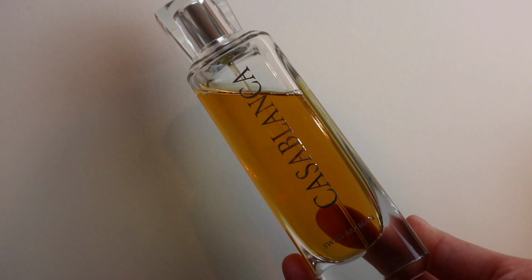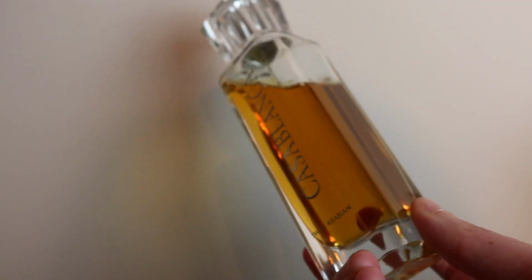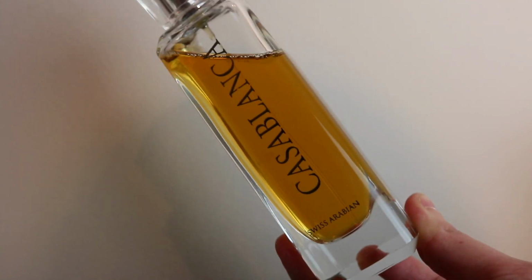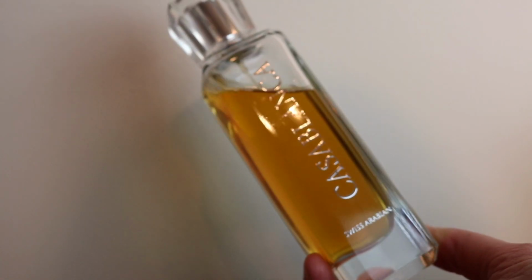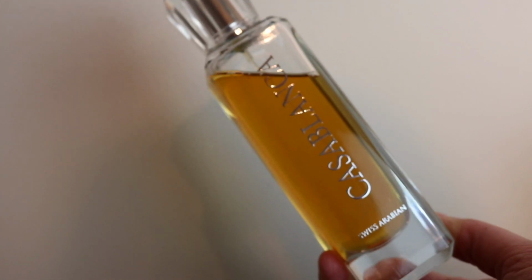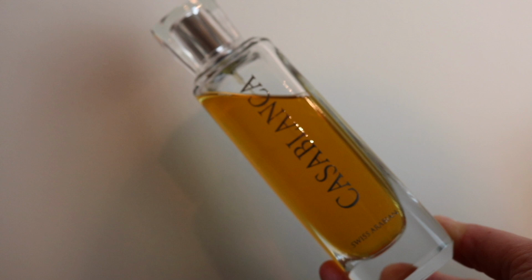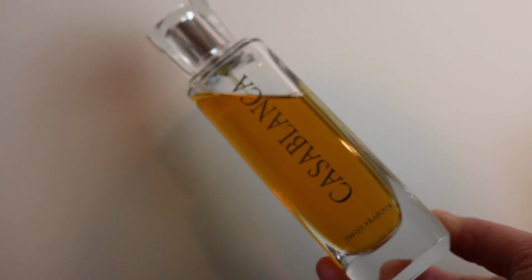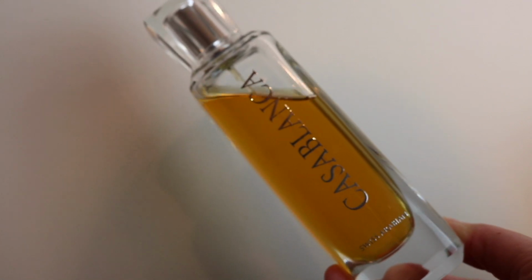And then next I've got Swiss Arabian Casablanca. I just passed along my Florence because I've got Rose Gourmand from Zara, which smells almost exactly like it. But Casablanca smells exactly like Golden Sand from Al Rahab. If you've ever smelled the Golden Sand oil from Al Rahab, now you know exactly what Casablanca smells like.